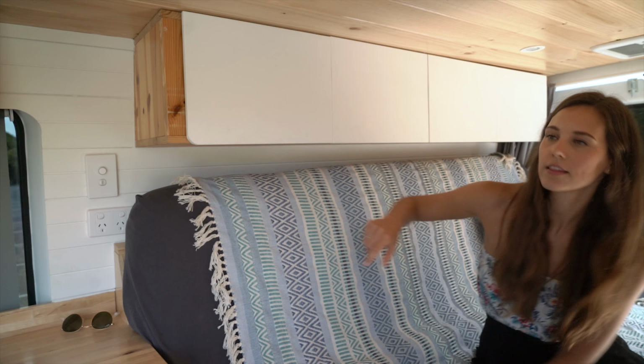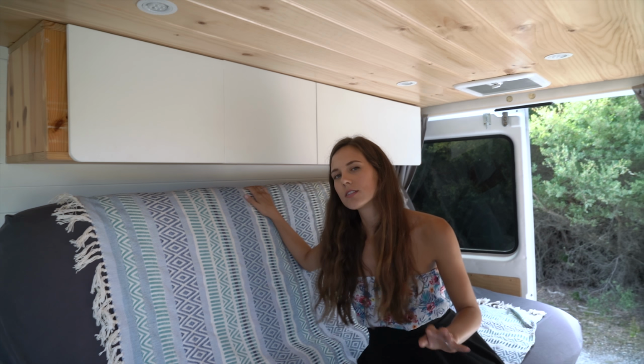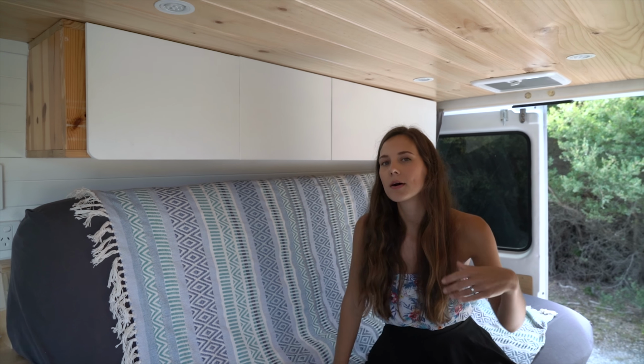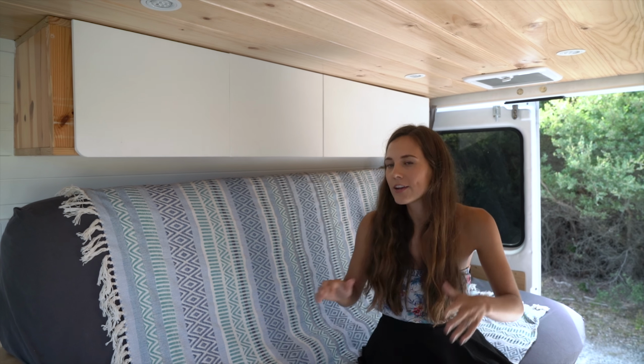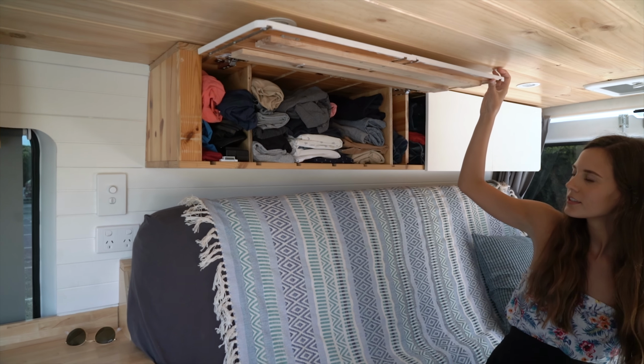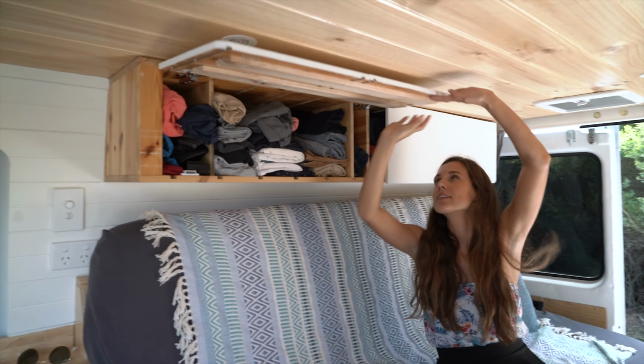Here's the other cabinet that matches over there. Surprisingly, Joe's is neater than mine. Usually, in general, not all the time, but the woman is a bit tidier in her closet. But Joe, of course, is... Look at that. It's pure ecstasy, perfectly organized.